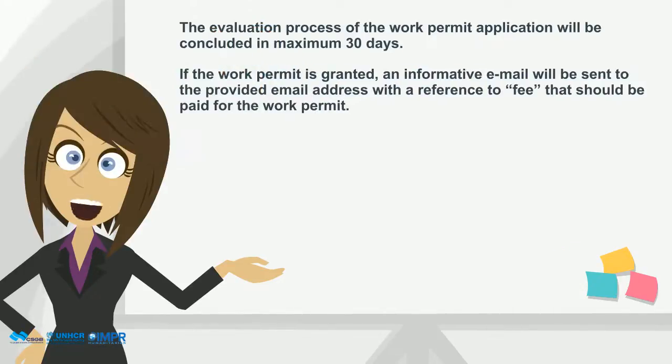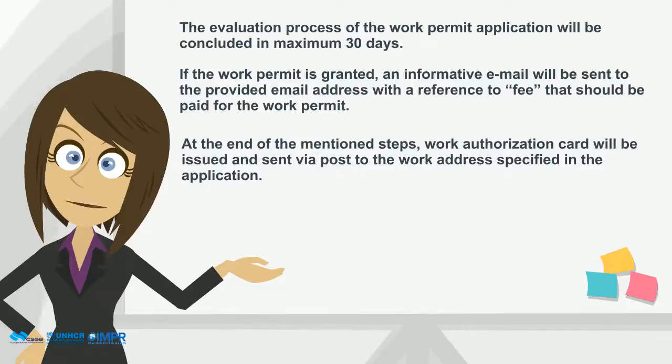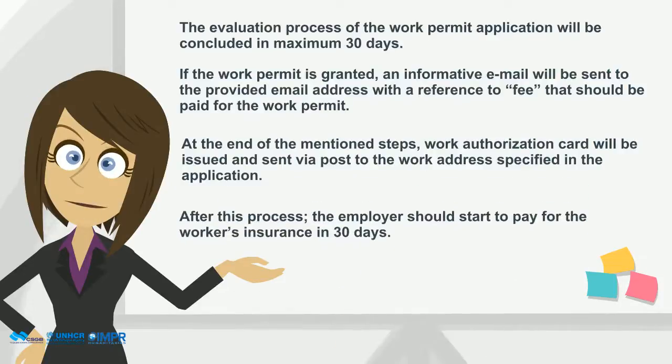If the application receives a positive evaluation, an informative email will be sent with a reference to fees on deposit. The payment receipt does not need to be submitted to the ministry. Once the process is completed, a work authorization card will be issued and sent via courier to the address specified in the application. After this process, the employer must start to pay the worker's insurance in 30 days.